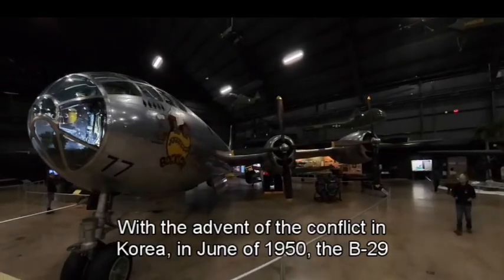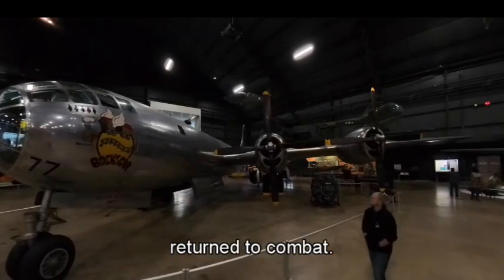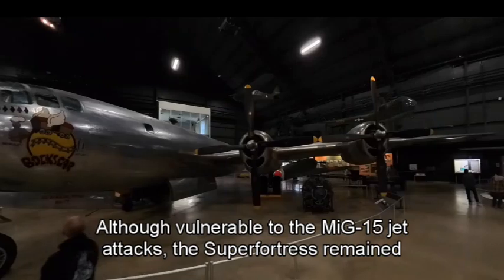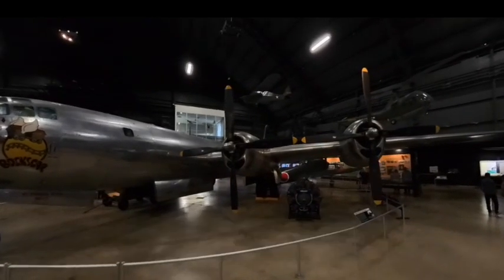With the advent of the conflict in Korea in June of 1950, the B-29 returned to combat. Although vulnerable to the MiG-15 jet attacks, the Superfortress remained effective against several types of targets throughout the Korean War.